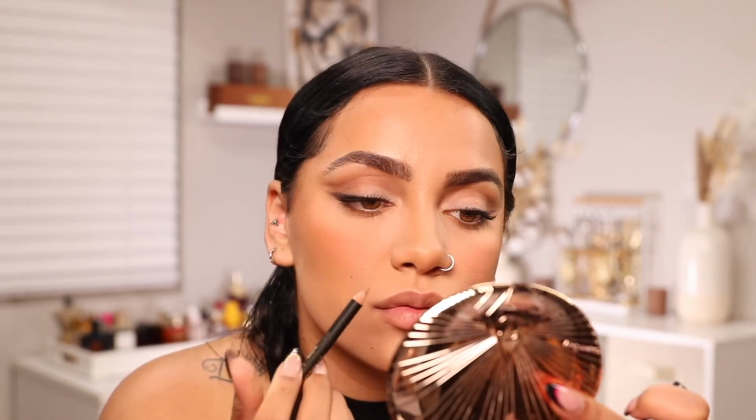Moving on to lips, I'm gonna be using LA Girl's Bare Lip Liner. I don't think I've even used this color before, but let's see. Oh, she's giving bare. Okay, she's definitely giving bare.